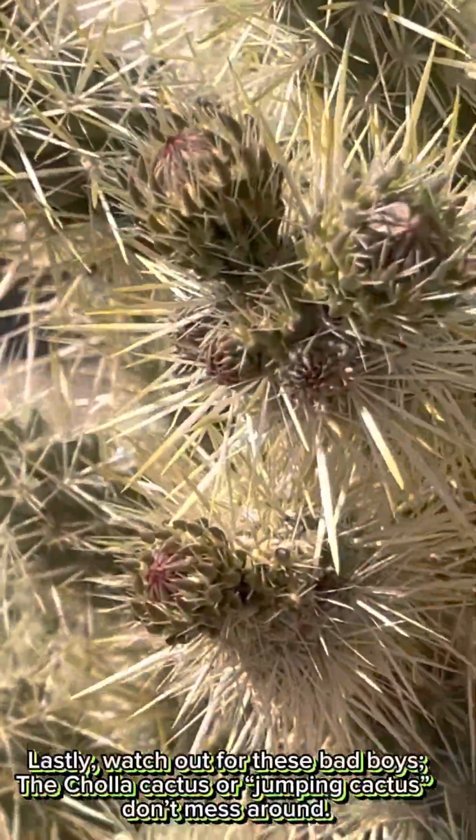Lastly, watch out for these bad boys. The cholla cactus or jumping cactus don't mess around.